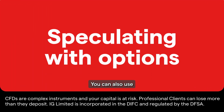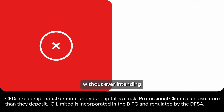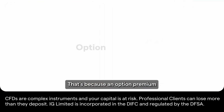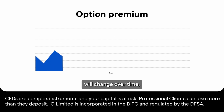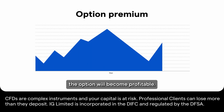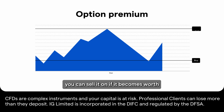You can also use options to speculate on price movements without ever intending to buy or sell the underlying market. That's because an option premium will change over time, depending on how likely it is the option will become profitable. If you purchase an option with a low premium, you can sell it on if it becomes worth more as it nears expiry.